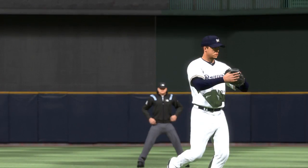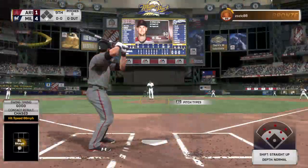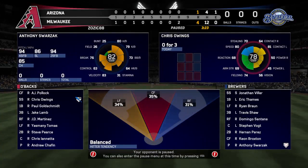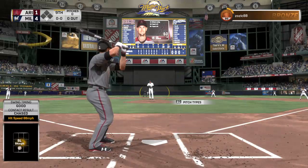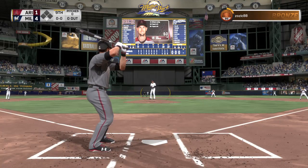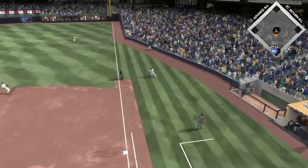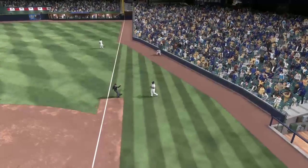Anthony Swarzak, now pitching for the Brewers. Chris Owings now. No hit in 3 tries. Swing, and he pops it up over toward foul territory. And this is taken in for out number 1.